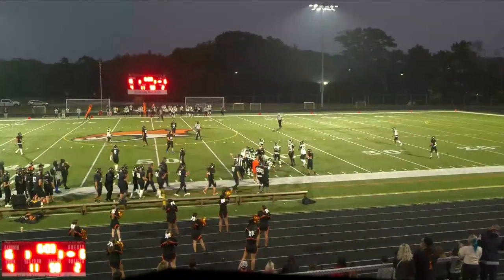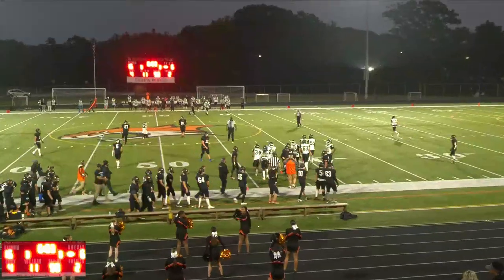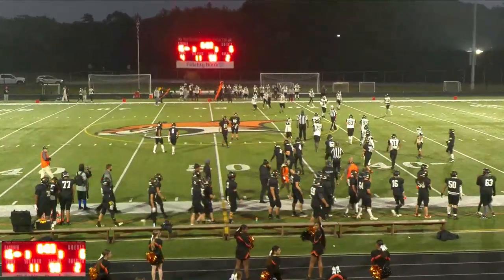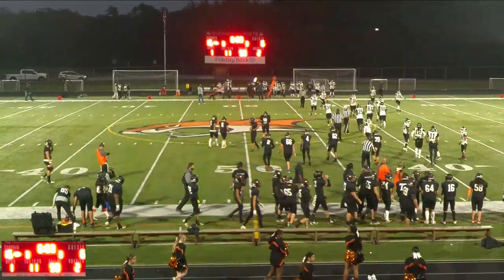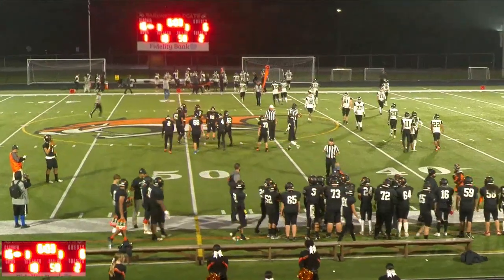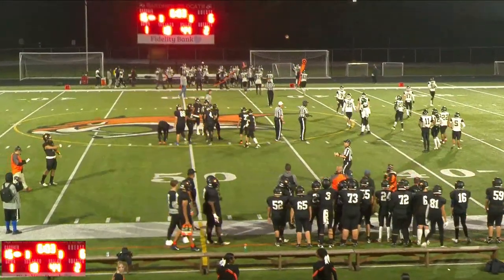And Dorian Wells takes it up on the 18. And he's going to get about 40 yards on that one. And he got the Wildcats who take it over, first and 10, with the ball being spotted on the 44-yard line, heading in.